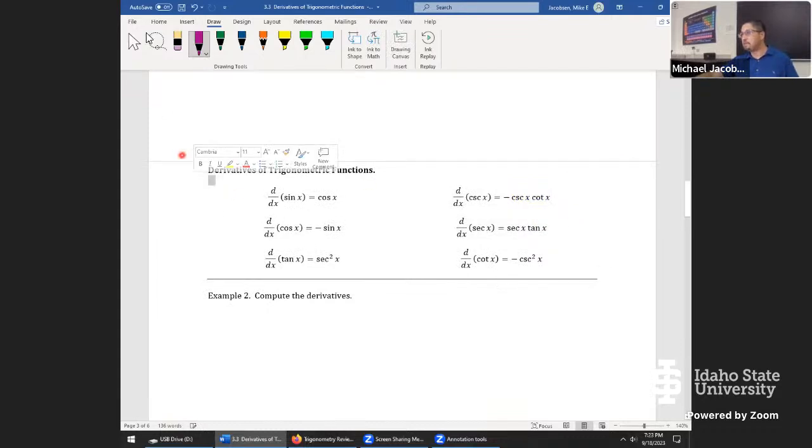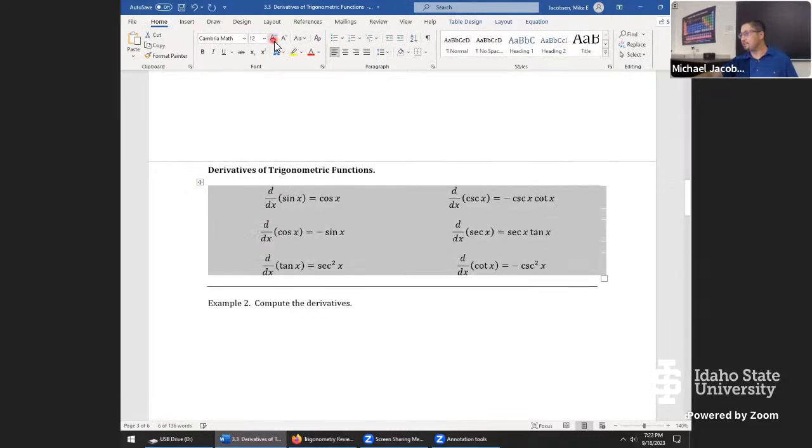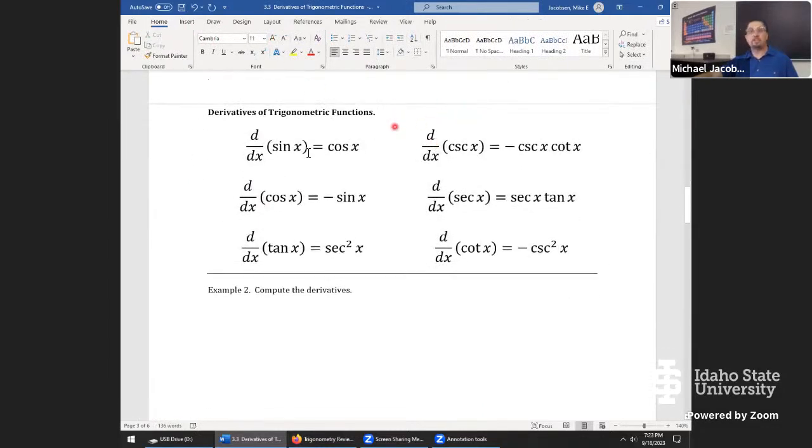So this is the biggest takeaway of the notes, pretty much. Let me see if I can make this bigger just for emphasis. The derivatives of all 6 trigonometric functions, first 2 were supplied. We showed this one after 2 corrections. Sorry again about that. And if we want to prove any one of these other ones, it's really the same process as what we saw in example 1.